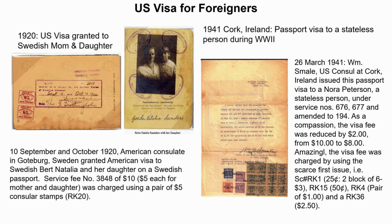The one on the right is a very interesting use. The U.S. consul in Cork, Ireland during World War II was requested to issue a visa to come to the U.S. for a stateless person called Nora Peterson. I don't know how she became stateless, but out of compassion, the consul reduced the fee by $2, from $10 to $8. But they used, even though this was 1921, some leftover first 25-cent stamp issued in 1904. So it's a pretty late use of that issue, and it's quite valuable. But that's an interesting service for stateless people that came to the U.S.